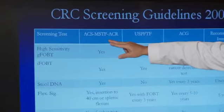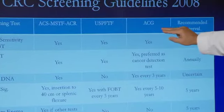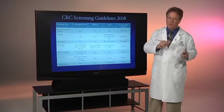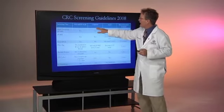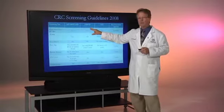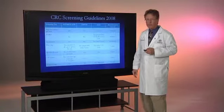Now, this is the Multi-Task Force Guidelines. This is the U.S. Preventative Services Task Force, and then this is the ACG. Now, this set of guidelines and this committee is a committee of internists, radiologists, gastroenterologists, and the American Cancer Society, so it's very broad-based. The U.S. Preventative Services Task Force, that's the task force that you'll remember was involved in the mammography controversy a few years ago. But this is the task force that Medicare uses. So their recommendations will determine what Medicare is going to approve. Then the ACG is a task force of gastroenterologists.